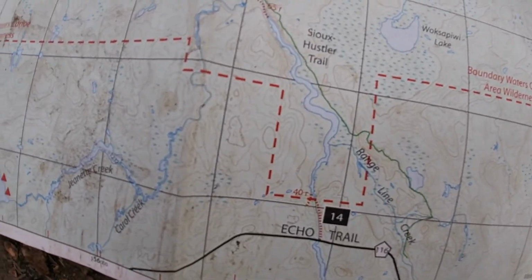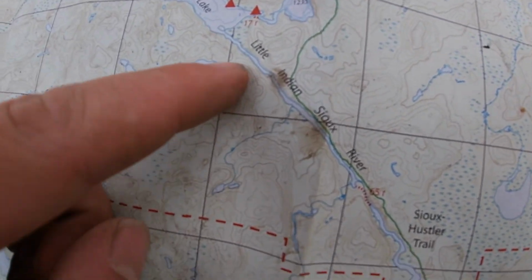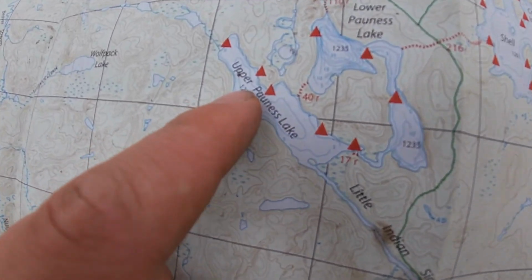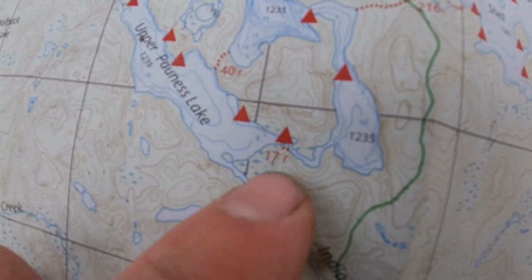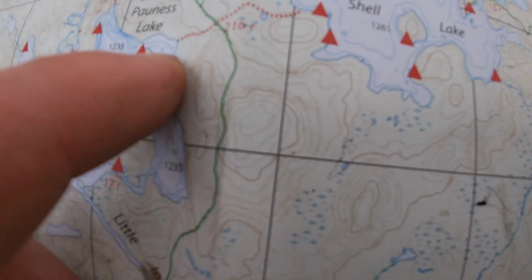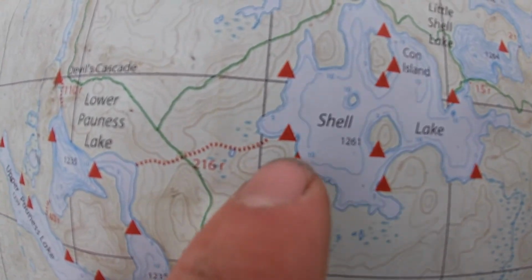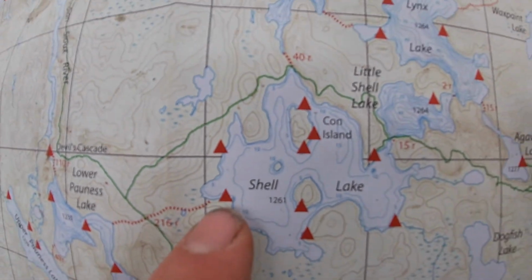Alright guys, so yesterday we started here, went down the Little Indian Sioux River to Upper Pawnees, took the 17-rod portage to Lower Pawnees, then we took this 216-rod portage over to Shell Lake. We are currently camped right here.